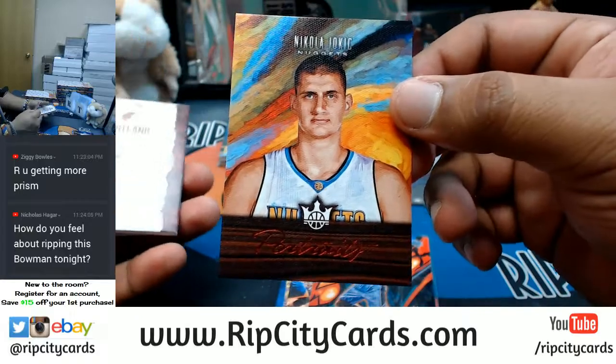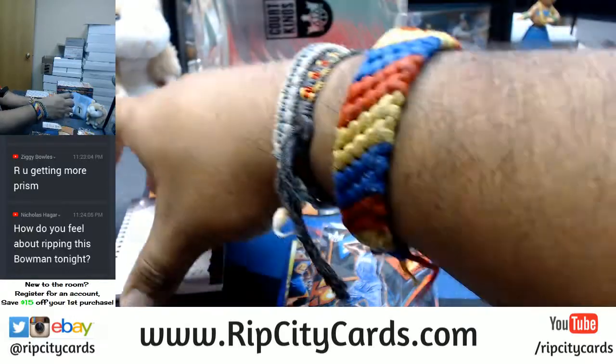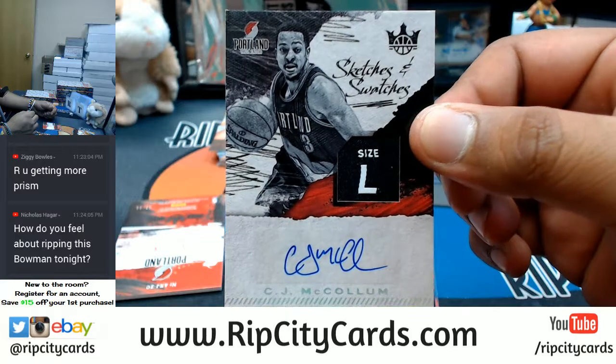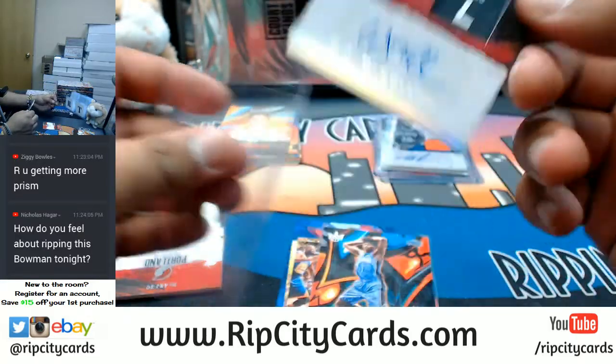A portrait for Nikola Jokic. No, baller right there. What is this? A one of one? CJ McCollum of the Blazers. Hold that L right there. That size L.